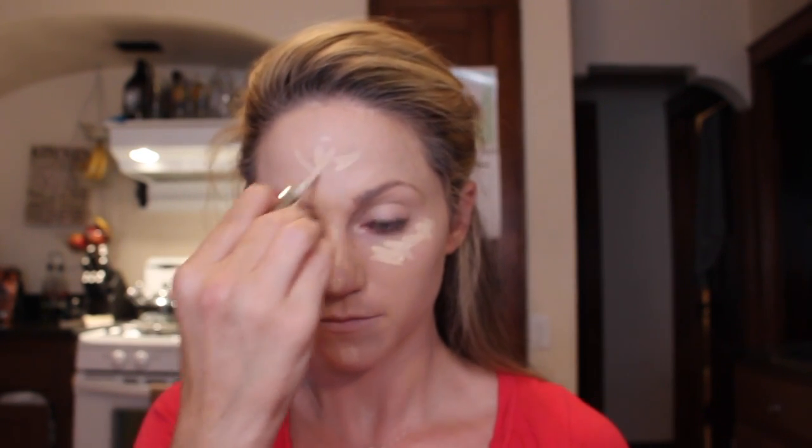So after I recover from poking myself in the eye, I'm just going to quickly run over this with the same brush and then use my concealer, which is again a True Match concealer. I'm going to dab it in with my finger first before buffing it out with a beauty blender.